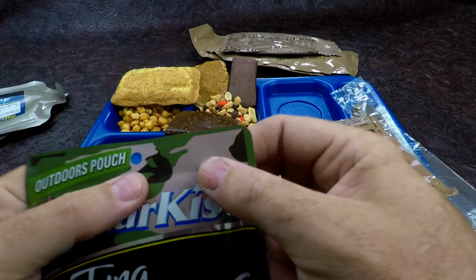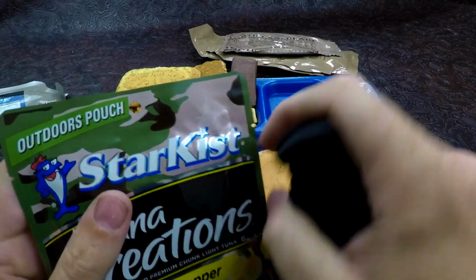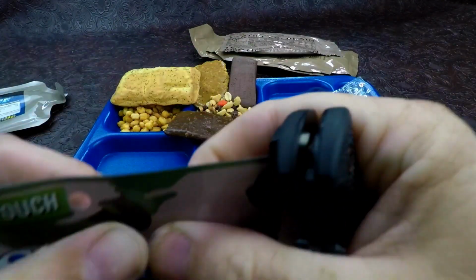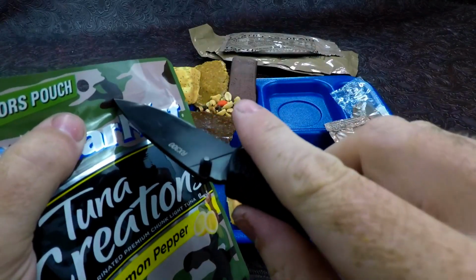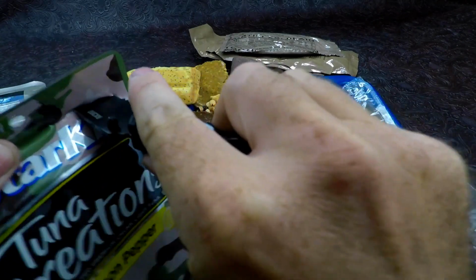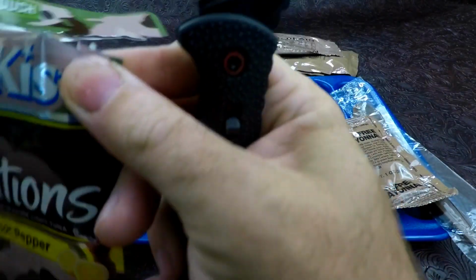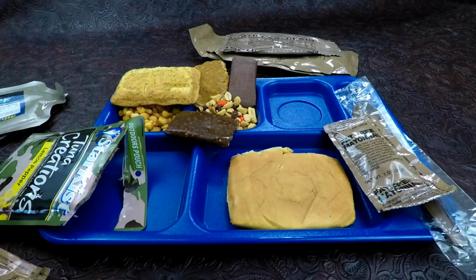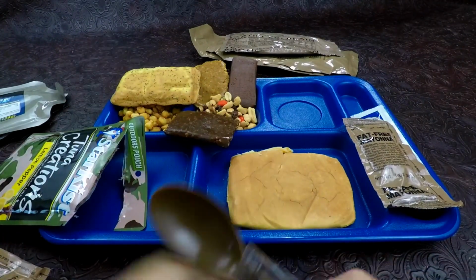Our tuna. We'll go and open that up, but the tear notch is like down below the tuna. The tuna's all the way up there. So I'm not quite so sure how we're gonna do that. Squish it down a little bit. Maybe we'll just cut it open. A little something like that. And we're gonna have to get our MRE spoon out to rake that bad boy out of there.